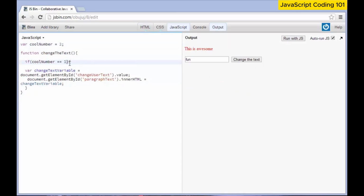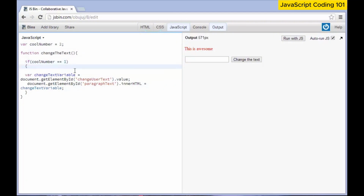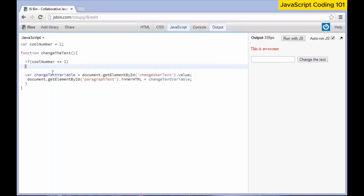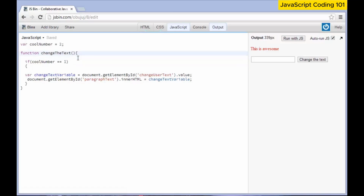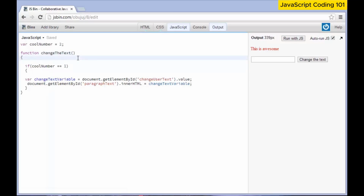Now, another thing that JSBin doesn't necessarily do, but pretty much every other programming language does, is indent. It kind of does this here. So I'm going to return this curly brace just because it makes a little more sense to look at it like this, even though when I program, I always put it like this because I know what I'm doing. But to explain it, I'm going to do this, okay? And you'll see that in here, I'm just going to tab this out a bit.